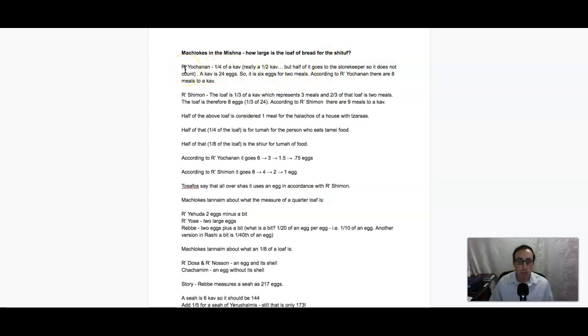Just going back to review, the Mishnah said that Rabbi Yochanan held that the loaf of bread, which you're going to be using for the Shitufei Mavos, is a quarter of a kav, and that represents 2 meals. We said that really it was a half a kav, but half of it goes to the storekeeper, so it's really a quarter of a kav. Now, a kav itself is 24 eggs. So since a kav is 24 eggs, this loaf is therefore going to be 6 eggs. That means 6 eggs make up 2 meals. And if you do the math, according to Rabbi Yochanan, every kav is going to have 8 meals. If 2 meals is a quarter of a kav, then a full kav is going to be 8 meals.